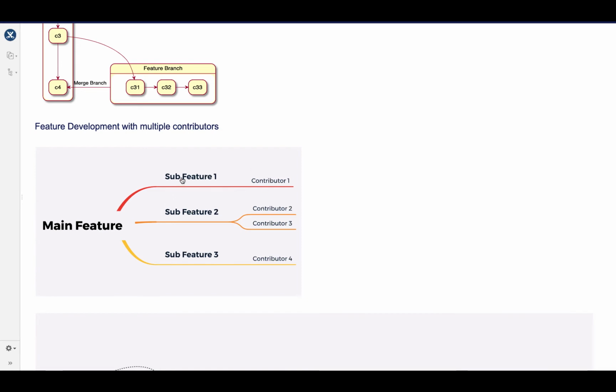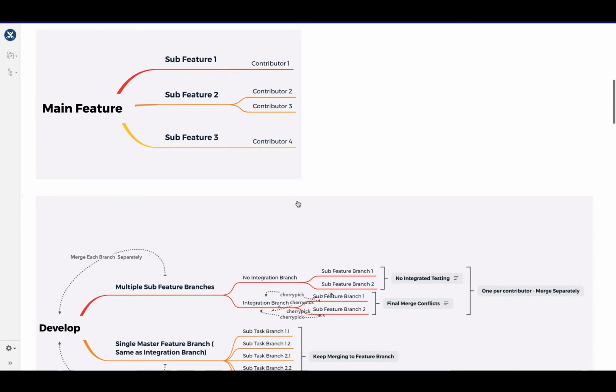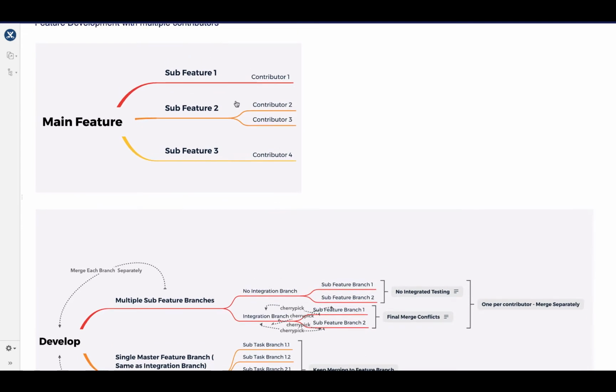So this feature itself can be broken down into three sub features, and each sub feature can belong to a single team. It may so happen that there are some people who belong to the same team, but they have to make changes in the same file itself, adjacent lines of code. So this makes things really hard, how to actually synchronize all of this and ship the whole feature as a single thing.